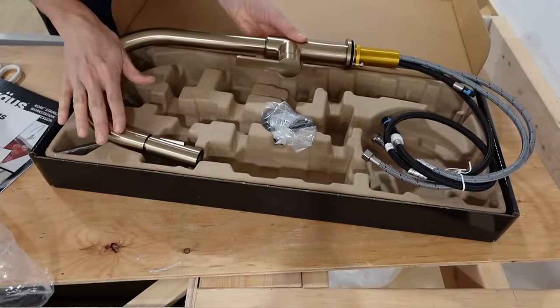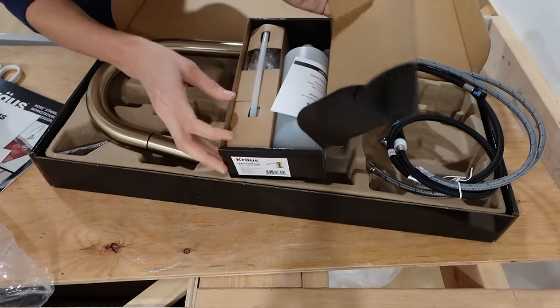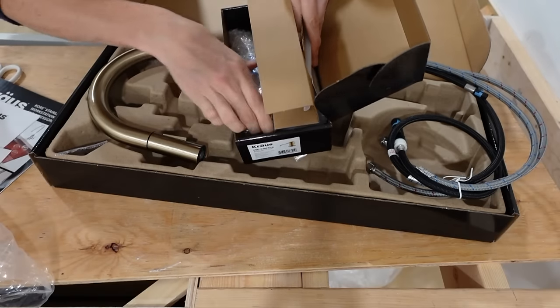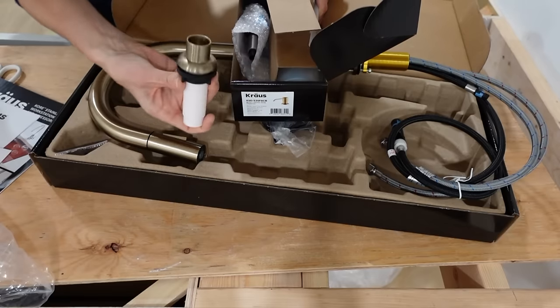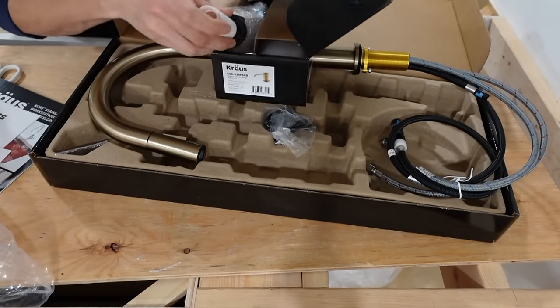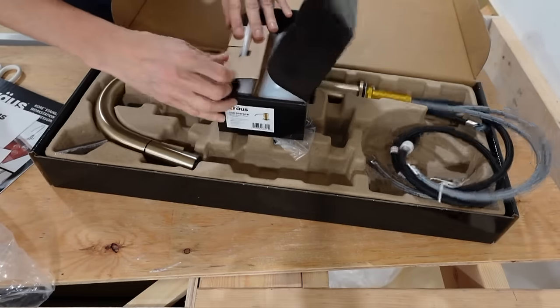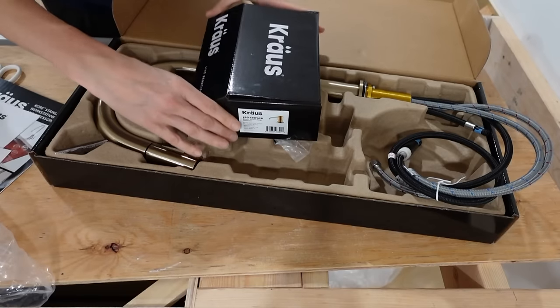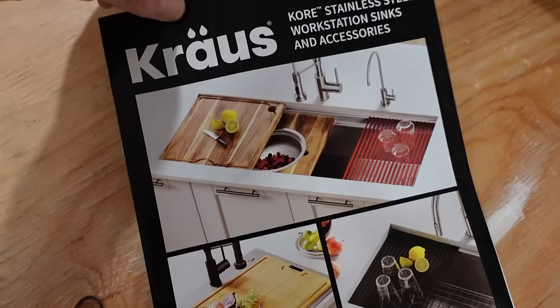And I got the matching faucet head for it, or pump head. Well, it's in there somewhere. Let's see. I got it on deal at, okay, maybe we should just leave that together. I got it on deal at Costco, so yeah, it was like a third of the cost from online, so pretty happy.